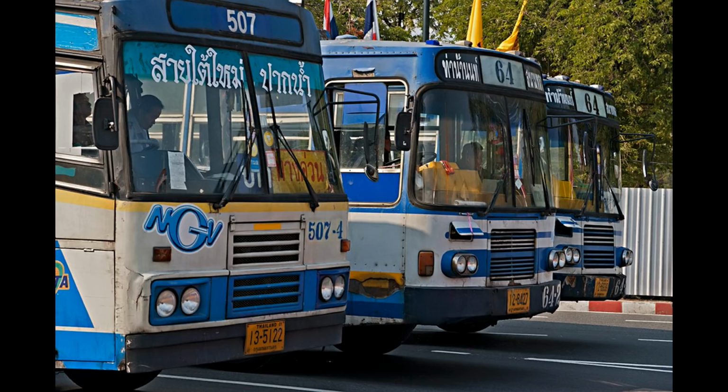They have curtains. You can keep the sunlight out of your eyes. Comfortable seats. Not those hard seats like the red buses. And sometimes they play music on there.